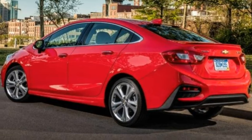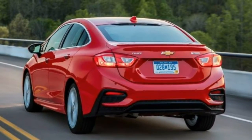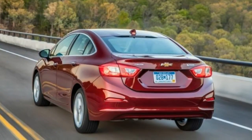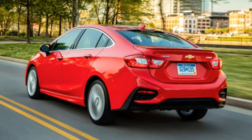The instrument panel gauges are clear and easy to read. Most of the controls on the center stack are easily within the driver's reach, with the exception of the temperature knob. Manual gear selector buttons are awkwardly situated on top of the shifter.